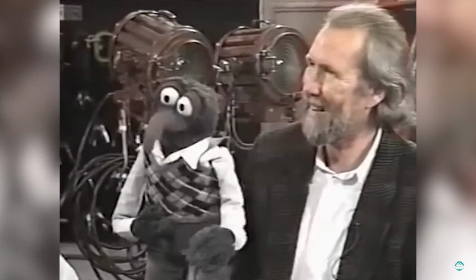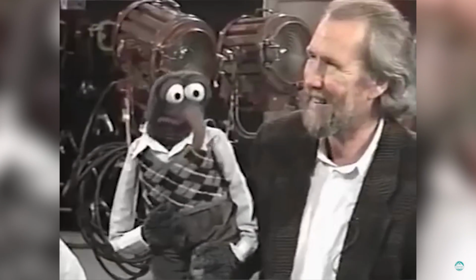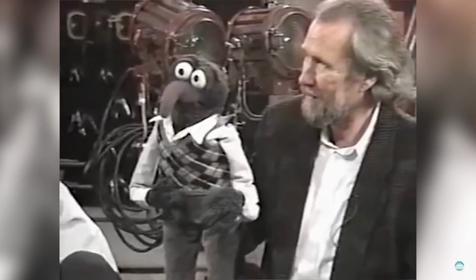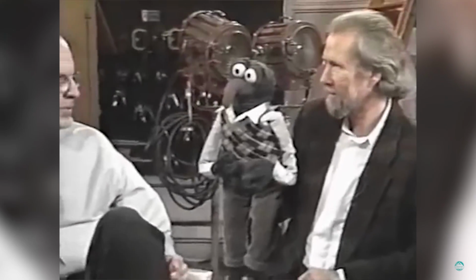The show's film was one of the final Muppets projects that had the involvement of Henson himself, as he unfortunately died in 1990 before the production of the film was completed.